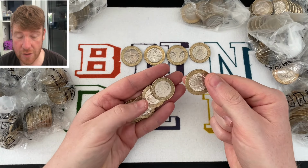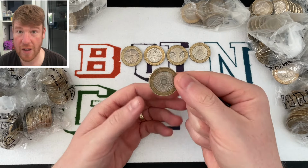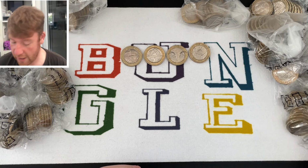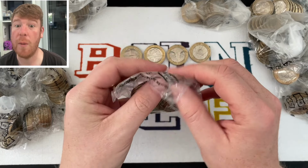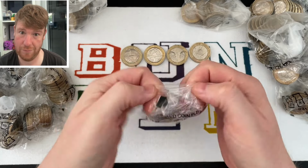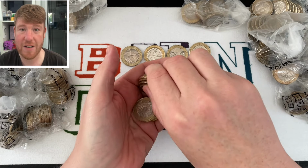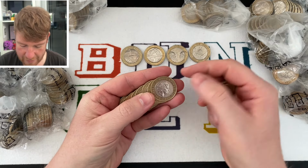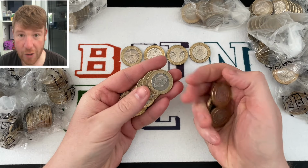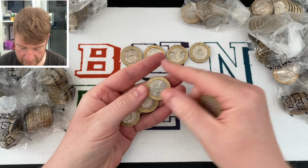So as I was saying, we've had 2 cracking hunts, Lady M and I, of late. If you haven't seen them, the ones uploaded on a Tuesday, go back and watch the last 2. We got a Commonwealth Games in the last one, and the one before was a cash-in. Someone had taken their entire coin collection back to the bank, and we were able to go through it, and what a cracking hunt it was.